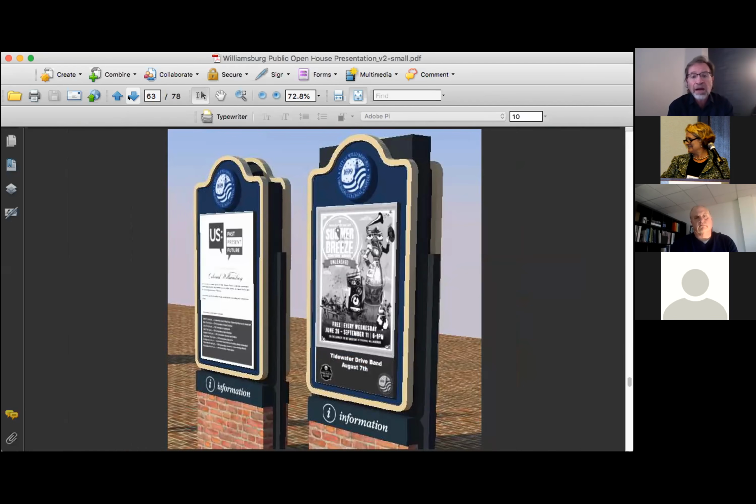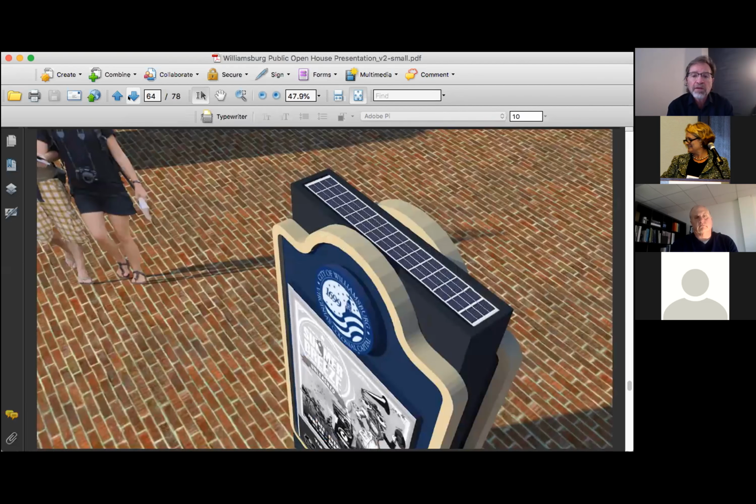But then on the top, you could also incorporate some solar panels in there. So you don't necessarily have to run conduit or infrastructure to this sign, and it can potentially run off of solar. So we're just starting to think about where we can bring in these digital tools into the system.